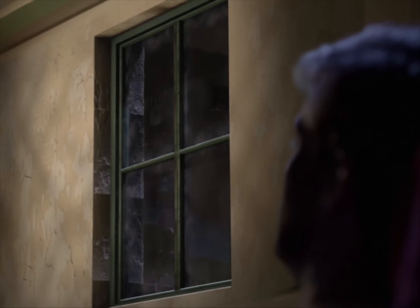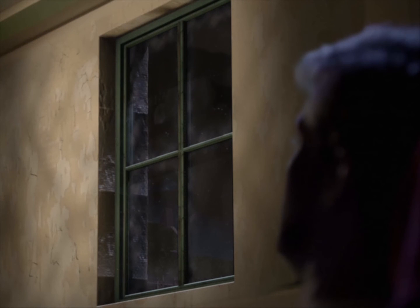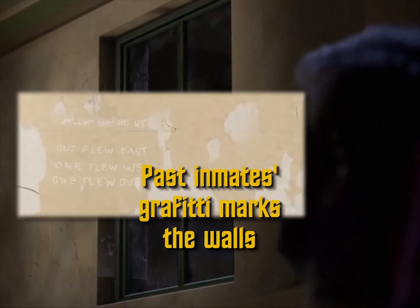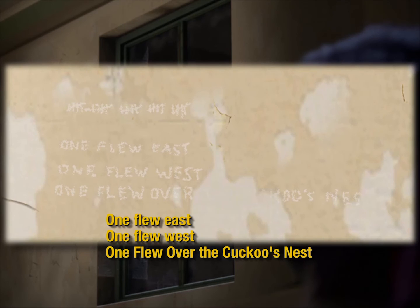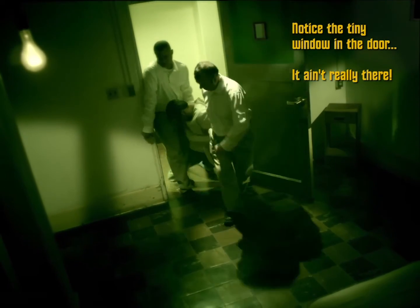Next big shot, Kirk's room. There's my friend Orion. No, we are not in space. We are in Kirk's room, going through the window with the glass and everything. None of that was there. It was all green screen, all put together in Lightwave, TV's dirty little secret, including the graffiti on the wall pecked in by some former inmate. One flew east, one flew west, one flew over the cuckoo's nest. And also notice the dates, 12345/12345/. The window and the door isn't really there.